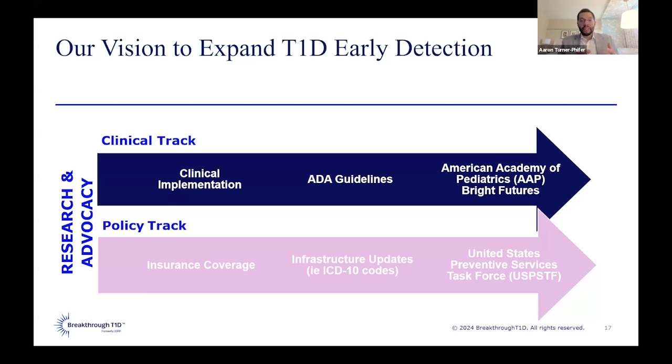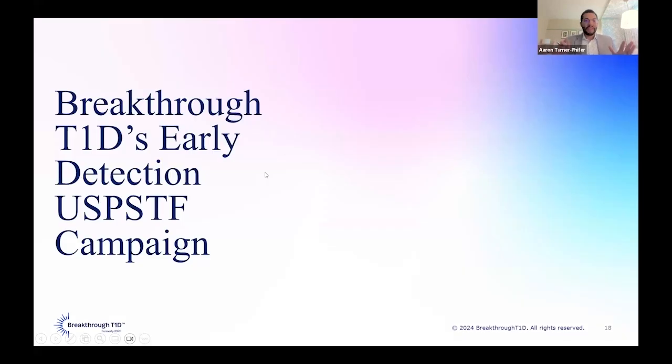A couple of ways we're focused on that is better insurance coverage, making sure the infrastructure, things like ICD-10 codes are in place for early detection. And then what we're going to talk about today is the United States Preventive Services Task Force, lovingly referred to as USPSTF, what I will call the task force for today. So let's talk a little about our campaign.